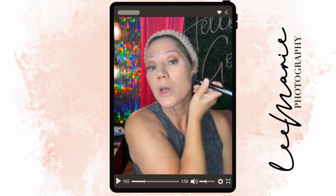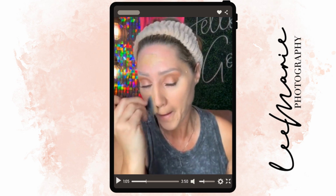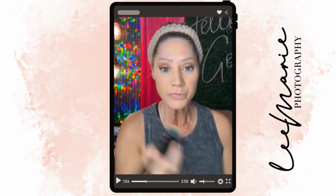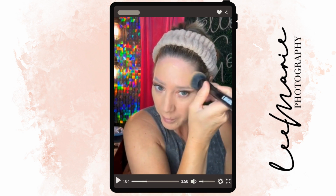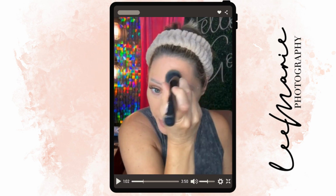Buff, buff, buff. Make sure you get your neck. Both sides of your nose. And then up here. Now, I try not to get this in my eyebrows because, like I said, my eyebrows are microbladed and I don't want to cover them up.